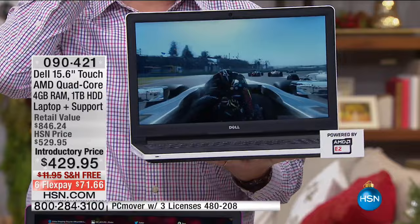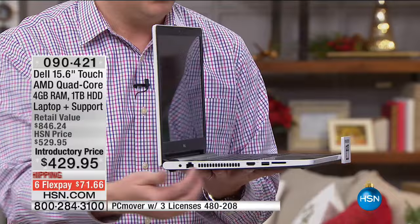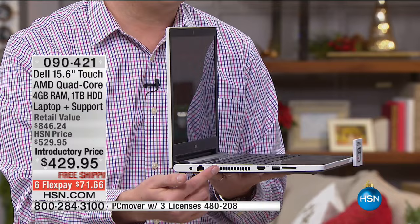But you're also getting Dell. Dell's one of the top brands out there in the country. You guys have heard them and loved them for years, been around for over 30 years. But this is Dell's top of the line. This is their Inspiron series. This is the thinner, the lighter, the cooler chassis. This has all the different port configurations that you want, from a special vent configuration that keeps it nice and cool, to HDMI, to USB, to memory card reader.